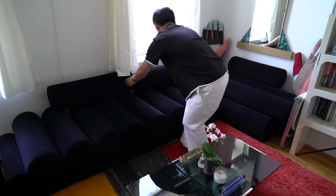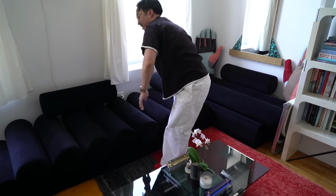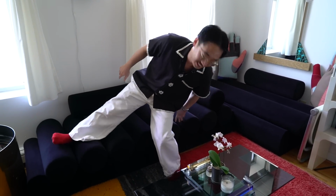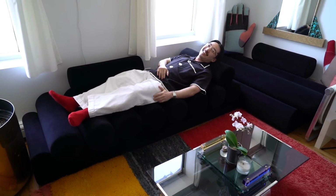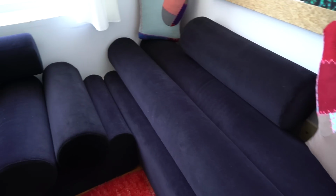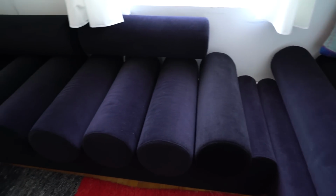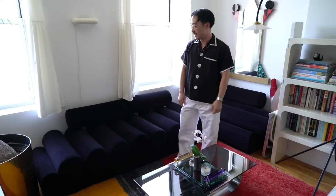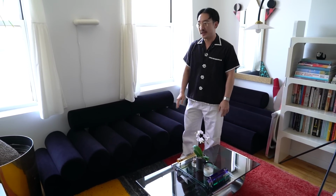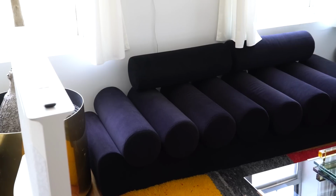How I tend to lie down on it is I grab one of these pillows, and then I actually lie down because it's a day bed. So this is how I'm usually watching TV. And it's the most comfortable this way. Everything is separate. So this daybed is by Owl Furniture and Objects. I think I first found them through Instagram and then I saved it.